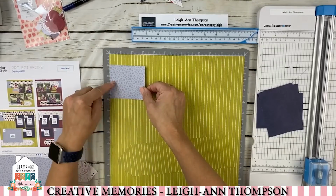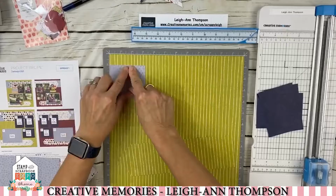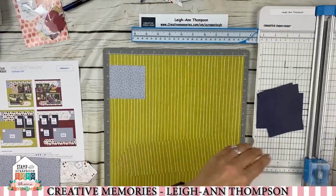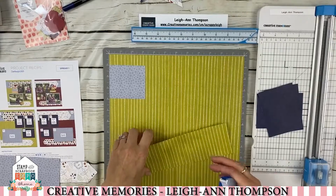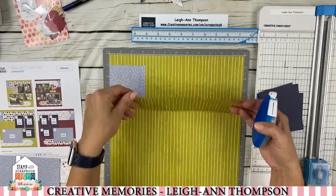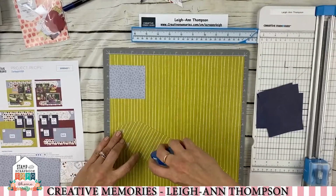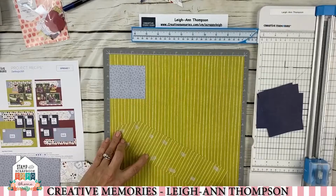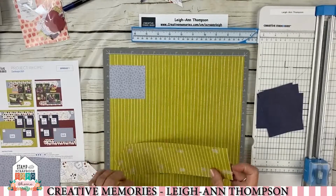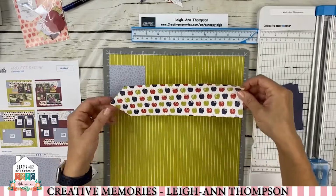Oops. Which is where I love it. Next is my stripe on one side and apples on the other. Make sure before you glue it down that you check that your apples are upright. If they're not, I don't know, maybe you want to use it a different way. It's okay. There's no mistakes in scrapbooking, right?